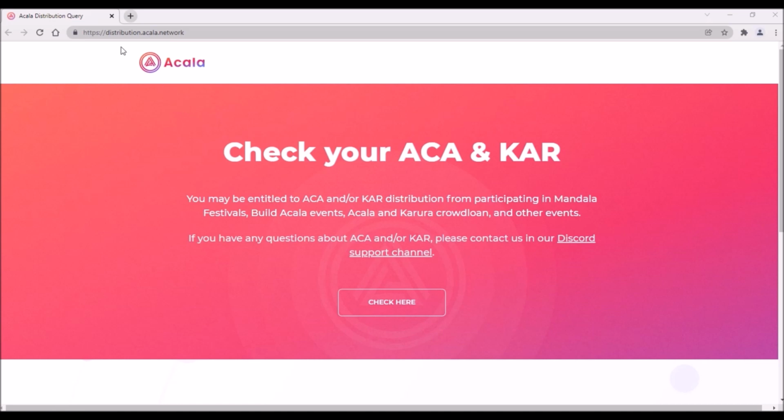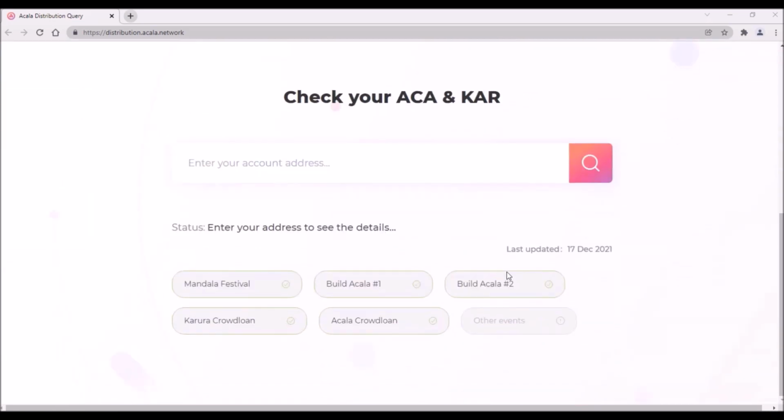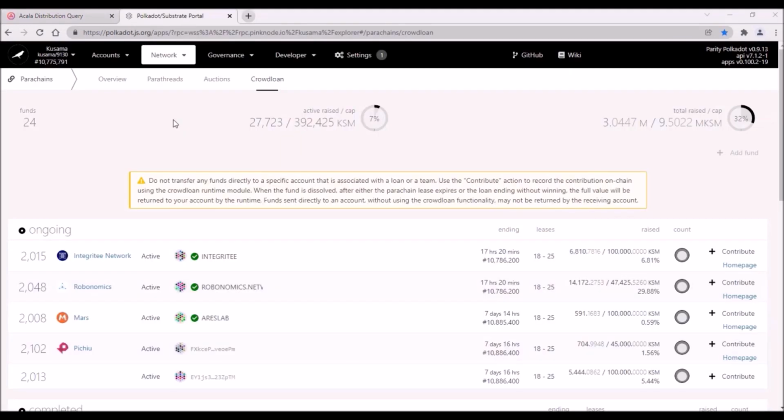On this link, distribution.acala.network, you can check all your ACA and KAR tokens and also lcDOT tokens that you are entitled to receive. You can check your tokens not only from Karura and Acala crowdloans, but also from both Build Acala token events and from the Mandala Festival. Simply add your Polkadot address here and you will see all your tokens. ACA tokens have already been distributed to your wallet.